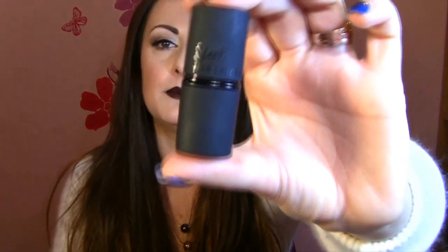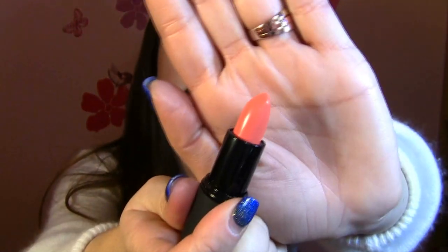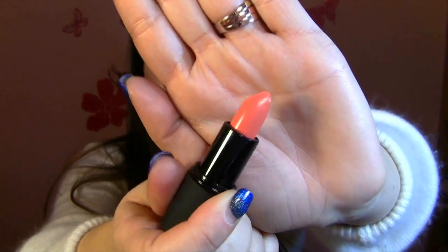The first one is Peaches and Cream, which looks okay, focus. And this is in this small lipstick pot, and it says right here, which is very beautiful. This is a very orangey, very pigmented lipstick. This is so pigmented. I really love this one.